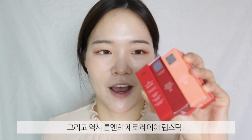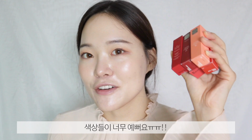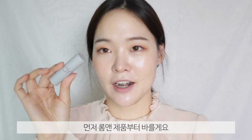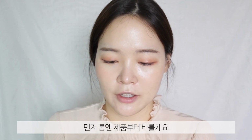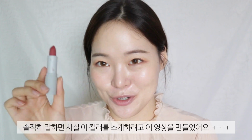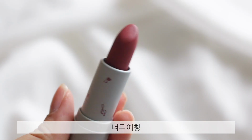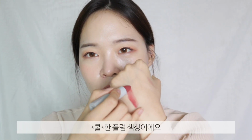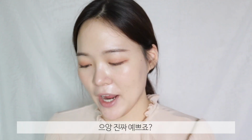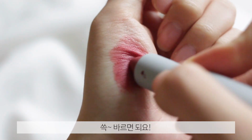And then we of course have the rom&nd Zero Layer Lipstick. These colors are amazing. The colors are so beautiful. I'm gonna show it to you guys later. So let me start off with the rom&nd color. And guys, to be honest, I made this whole video just so that I could show you guys this beautiful color. This is their Fake Cannon, and it's so pretty. It's perfect for that really warm, plumish color. So pretty, right? The formula is really easy to work with. It's a quick swish and you're good to go.